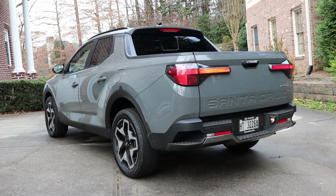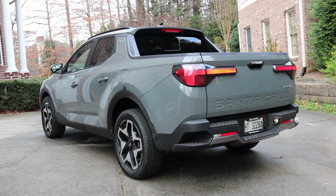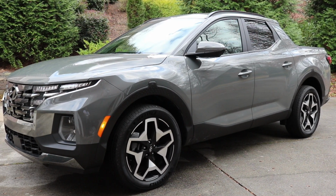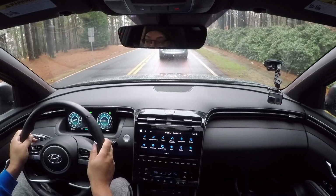So the exterior styling is quite striking on this. To me, it looks a little bit like a shark. It looks like nothing else on the street right now. We've gotten quite a few comments everywhere we go. People are interested in it. It's very, very interesting. You've never seen anything like this.